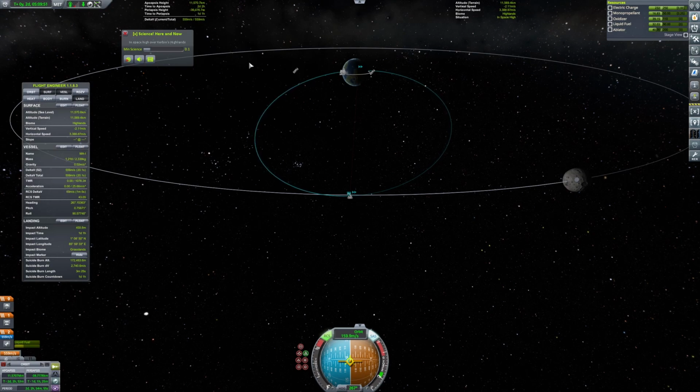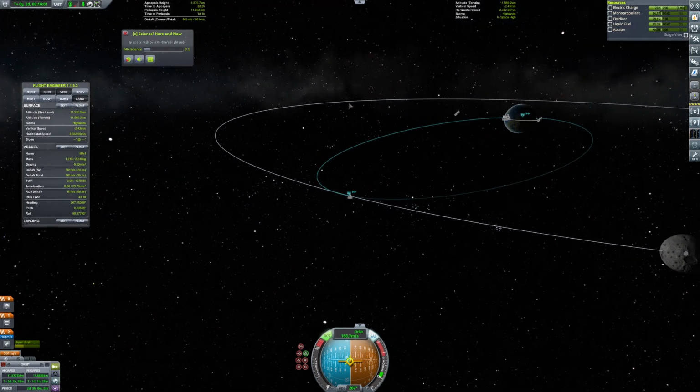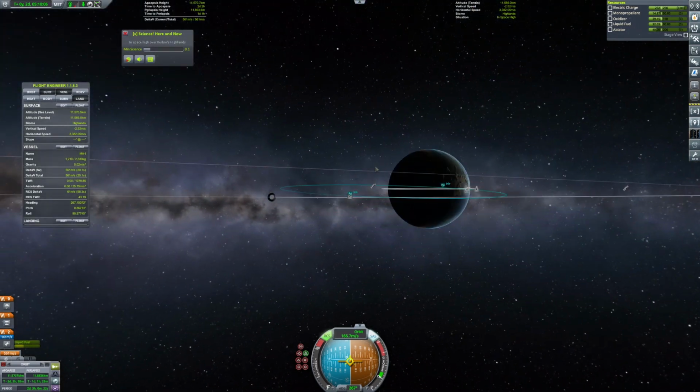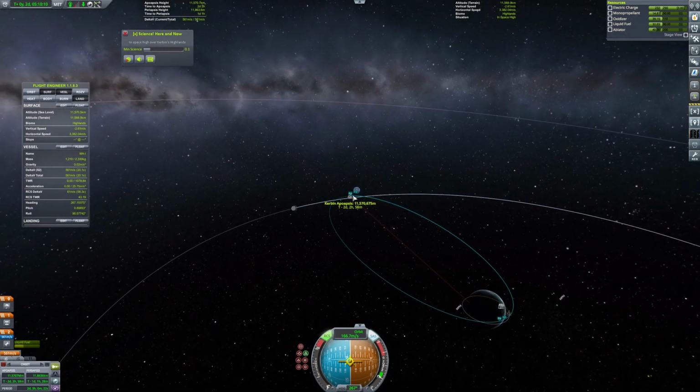Let's put it right at, so I usually aim for about 12,000 meters in the atmosphere, so right about there. That'll give us plenty of friction, hopefully not too much. Here's the thing, we're going to be going extremely fast. The reason you do the two-part burn is to slow yourself down. The speed will be tremendous here, and we're going to be in the atmosphere at that spot.